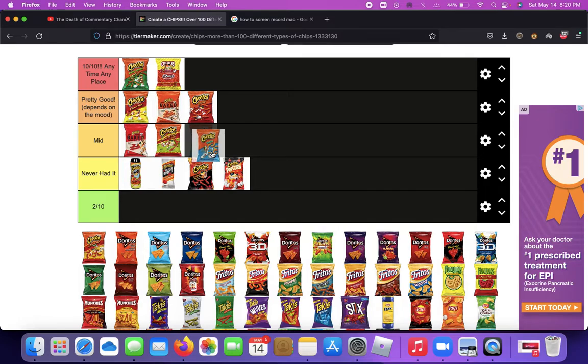I don't dislike really many chips, but this is one of the few I'm debating 2 out of 10 or mid. Just because, okay, I like Cheetos because they're crunchy or because they're spicy. This has neither of those things. It's airy garbage. If I want something like this, I'll eat popcorn. If I'm going for an airy, light snack, full of air pockets or whatever, I'm going for popcorn. I'm not going for Cheetos Puffs.